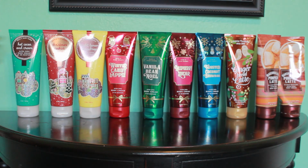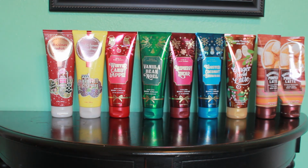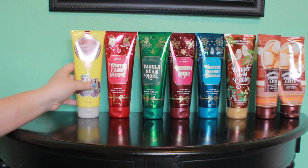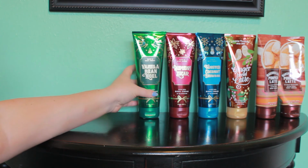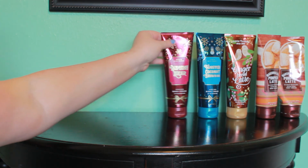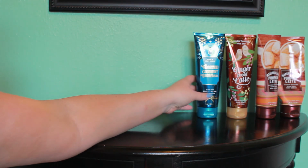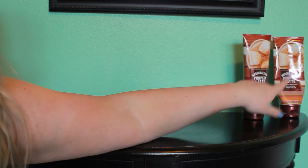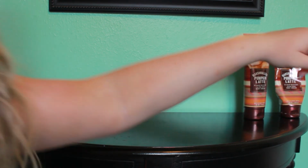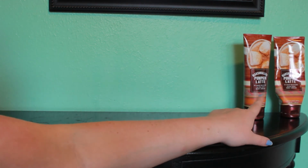And the last row, we have Hot Cocoa and Cream. We have another Christmas Cookies, Bright Lemon Snowdrop, Winter Candy Apple, Vanilla Bean Noel, Raspberry Sugar. Then we have Frosted Coconut Snowball, Gingerbread Latte, and finally we have Marshmallow Pumpkin Latte, and the one I am currently working on as well. Again, these two are some of my all-time favorite scents.